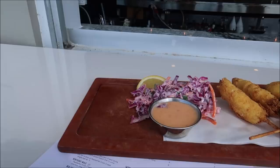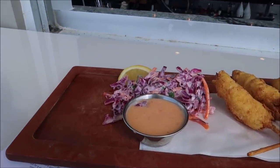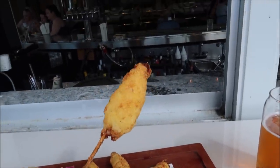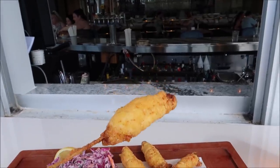This has to be one of the most relaxing days I've had at Disney Springs. I'm riding a bunch of rides, just enjoying this beautiful weather, and now I'm hanging out on a boat about to eat some fried lobster. What else can be better? And here it is. Look at those little babies. They come on little sticks. This is gonna be so interesting.